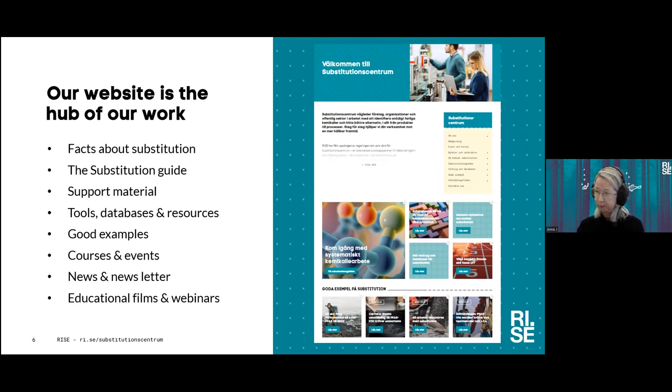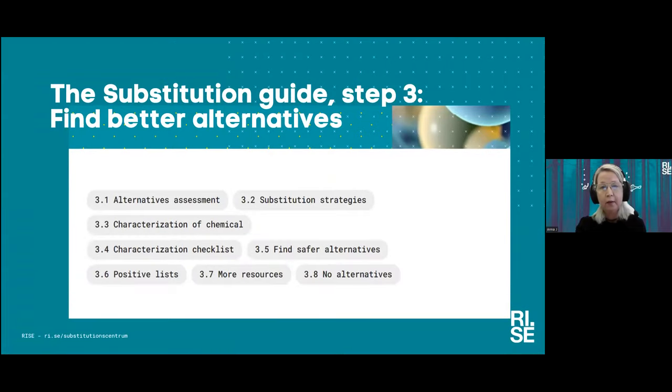And if, for instance, we talk about the tools and databases, we have tried to gather links to all the different databases, positive lists, marketplaces and so on that you might find useful.